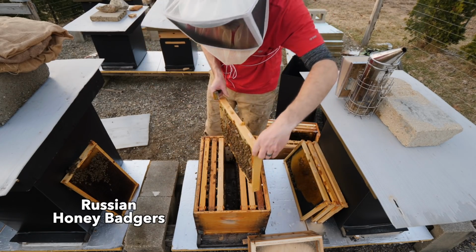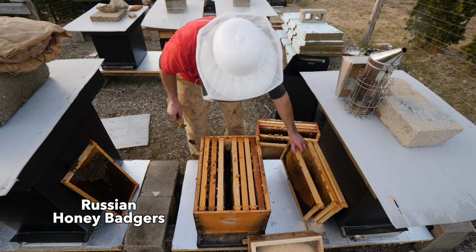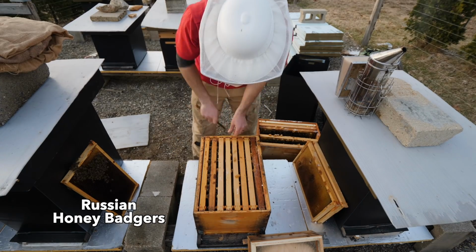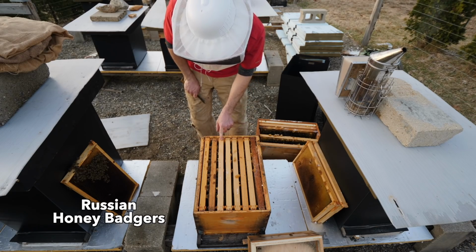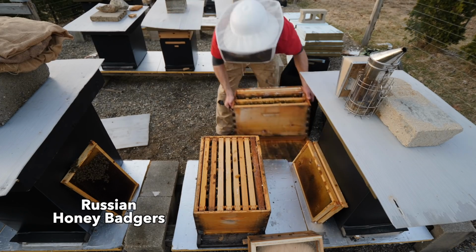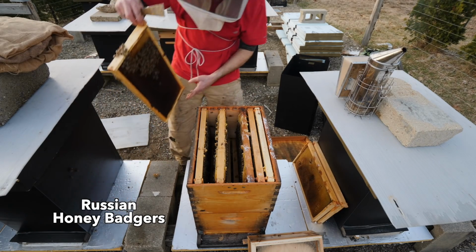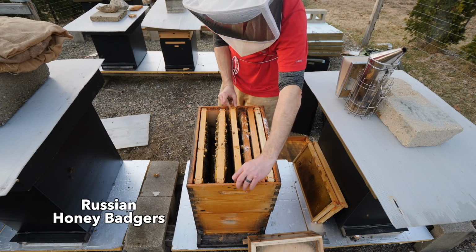Queen is right here. I'm going to put this empty frame right next to the queen, and they can work on drawing that out. Okay, queen's on here, laying eggs, empty frame, brood frame. I'm going to put a brood frame right above this frame, and then a whole bunch of empty frames. Brood frame here, right above the other brood, and then surround that with more empty frames. So these are all empty for laying.